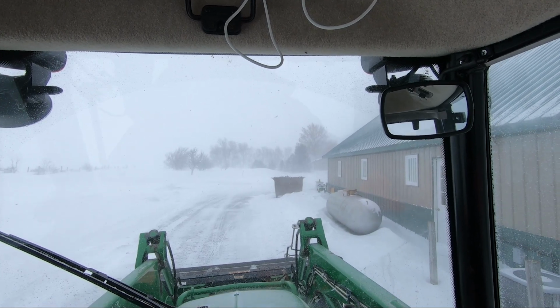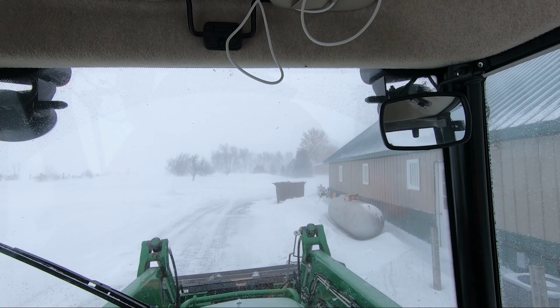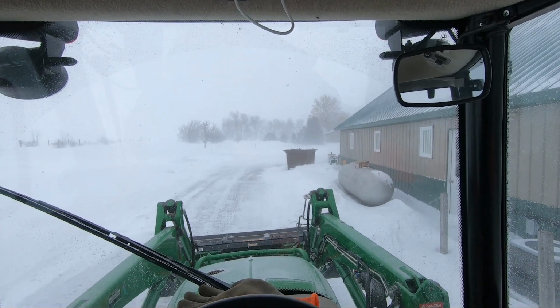So we've got at least another 12 hours of this to build up snow. Let me get the camera set up. I've got to figure out my game plan here in terms of blowing snow and whatnot. Once I get that figured out, we'll come back and blow some snow and move some snow with the loader.